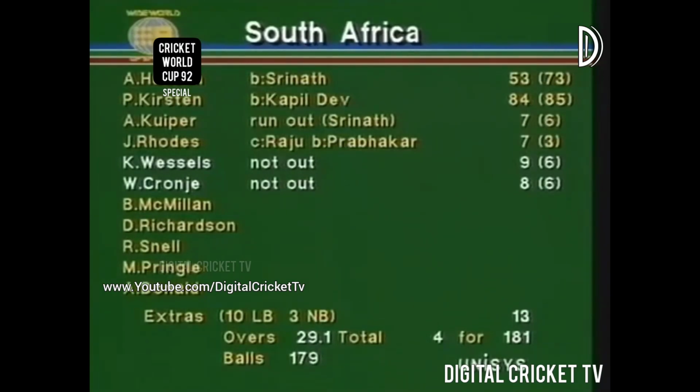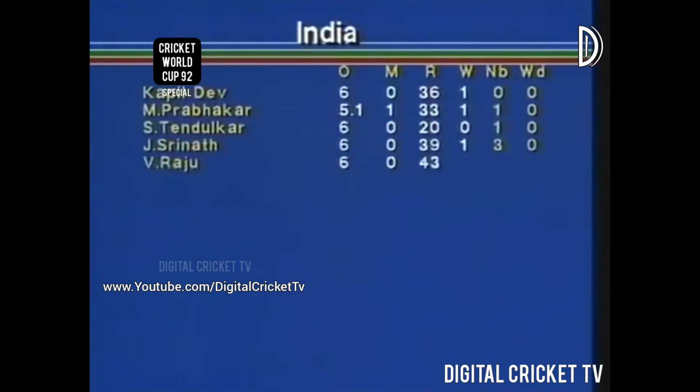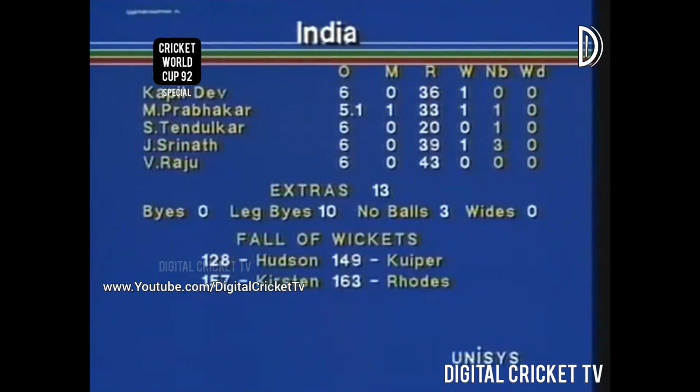That set up the South African victory, and it was completed there. A boundary to Kepler Wessels took them to within 4 runs of victory, and then Hansie Cronje with the first ball of the last over belting a boundary, and South Africa were into the semi-finals with 10 points. 4 for 181 off 29.1 overs. For India, Kapil Dev and Prabhakar opening the bowling there. 1 for 36 to Kapil Dev, 1 for 33 to Prabhakar, and Sachin Tendulkar, a very tidy spell from him, but Srinath and Raju took a bit of stick from their 6 overs. So South Africa, by claiming victory there, move into the semi-final.